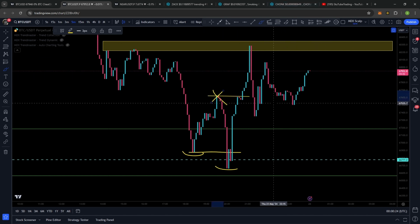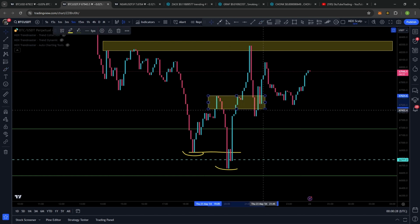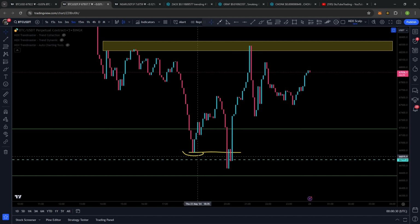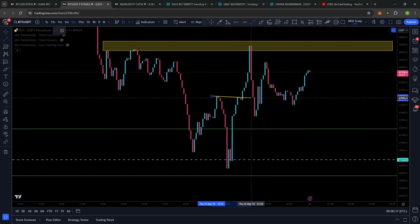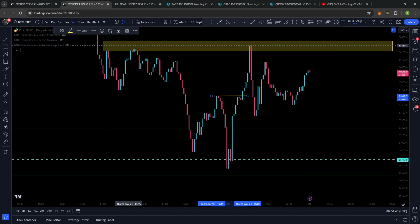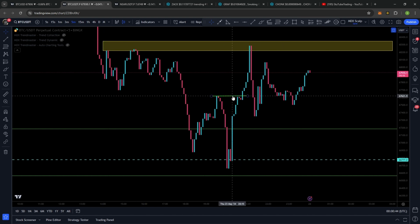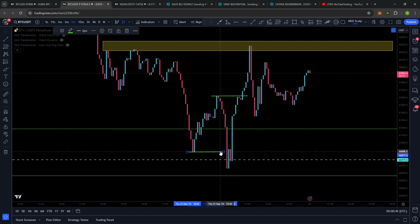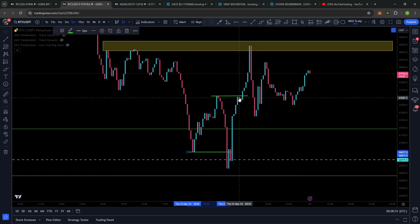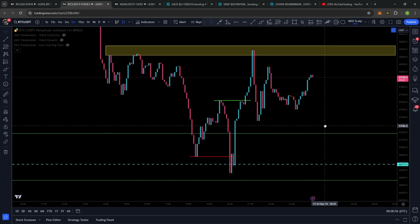However, something to consider is that we could pull all the way back to the start of this move, right? I think you understand, or here, just to make this clear, I'm going to say that's our bullish signal, right? I'm going to make it green because that's our bullish signal. This was our bearish signal, which got invalidated with the bullish one. Hopefully that kind of makes sense for you.